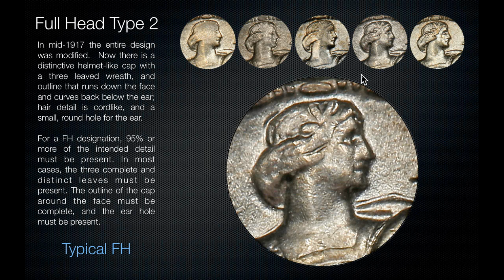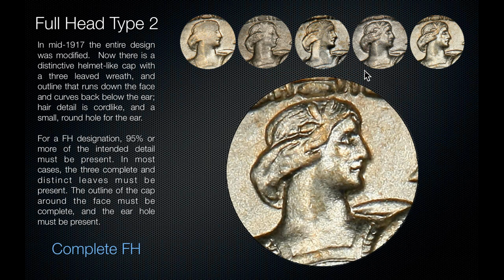And then finally we'll take a look at a complete full head. This is an extremely well struck coin, you can tell. The hairline flowing into the ear is extremely sharp. The 3 leaves are very sharp, and I would say that a standing Liberty quarter, in terms of getting a full head, doesn't get much sharper or show much more detail than this. So this was how the coin was originally designed to look. Unfortunately, relatively few of them ended up getting a strike this good. But anyway, that's how we look at standing Liberty quarters.